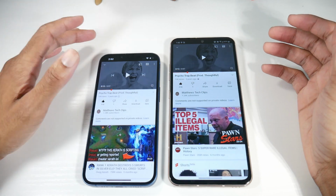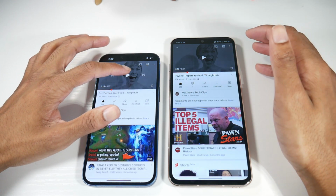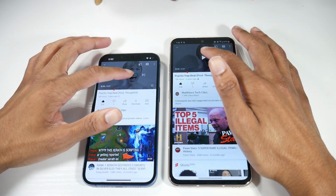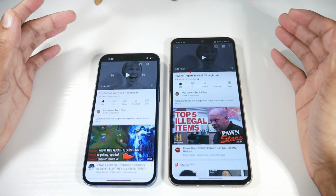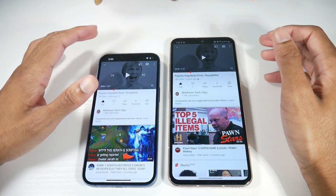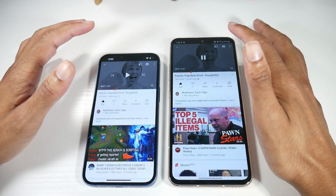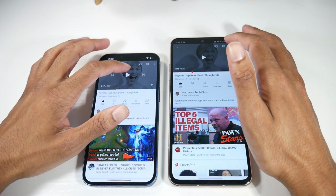Wow, they actually almost sound identical, almost. I think the iPhone might have a little bit more bass. No, these sound extremely close, to the point where I can't really even tell the difference. Yeah, that's way too close to be able to say which one, because I honestly can't tell the difference.